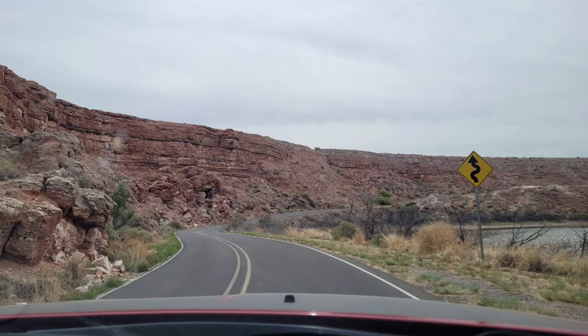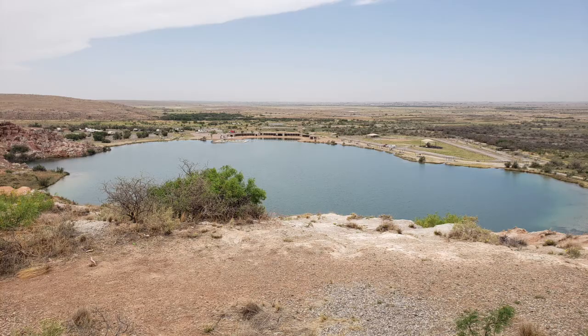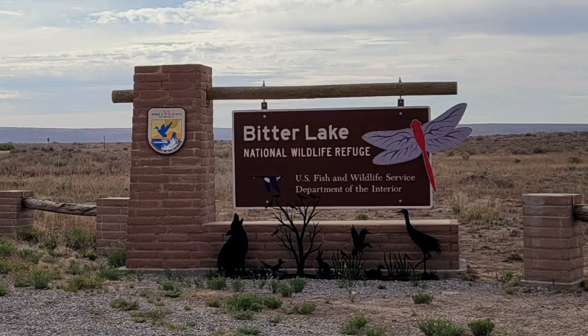Our next stop took us to Bottomless Lake State Park, which is just outside of Roswell. The state park has an RV park in it, and it's only 15 miles outside of Roswell. The park sits on the shores of Bottomless Lake, which, by the way, is 90 feet deep. Outside of this lake, there's nothing out here, so it's nice and quiet. But then again, it's close to town, so it might be a good place to stay if we come back here again.